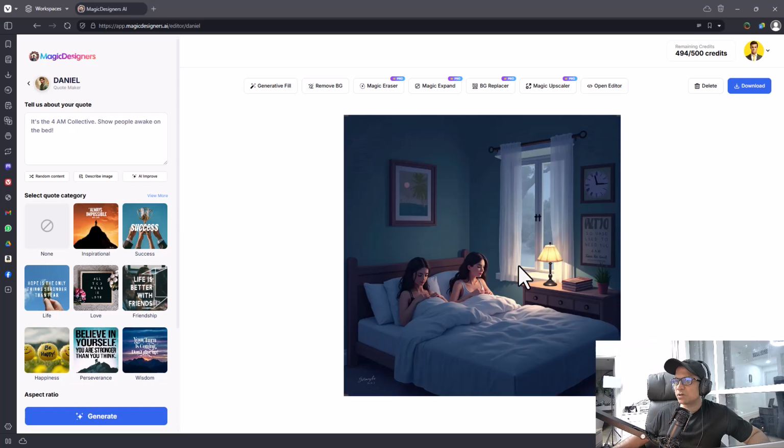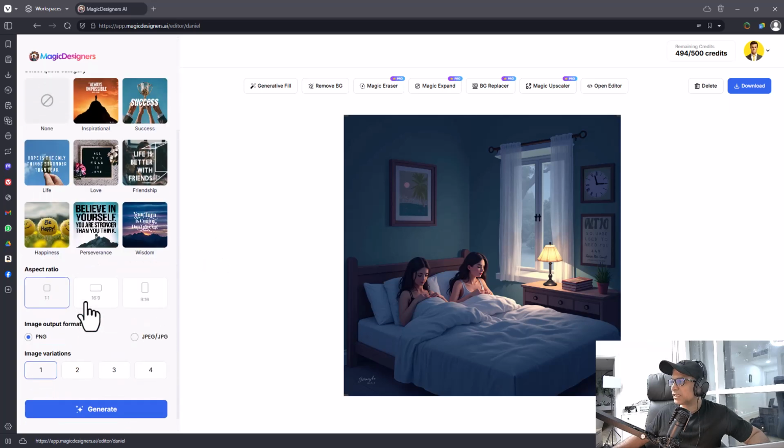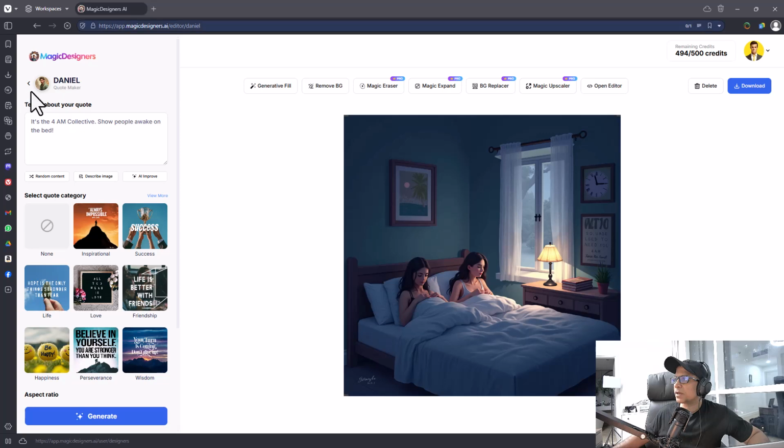Let's see what happens. I'm excited. So there are 2 girls waking up. I don't see the text, which is a bit of a letdown. Okay, come back.